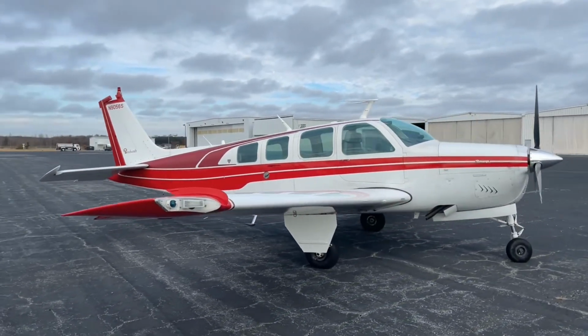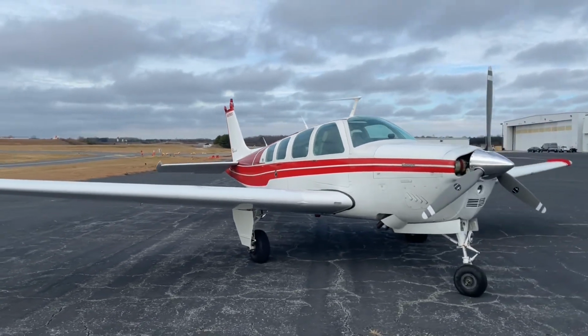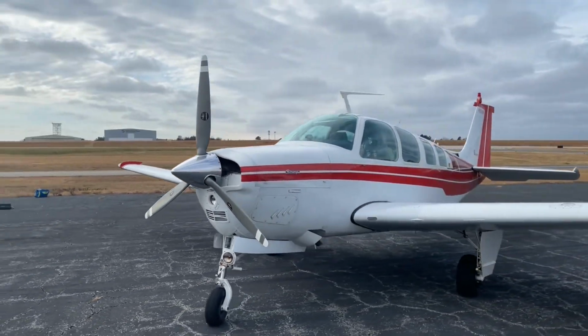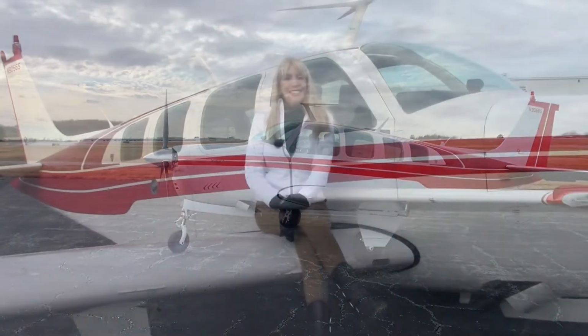Other features you will appreciate: dual glide slopes, standby generator system, dual control wheel, co-pilot altimeter, shoulder harnesses, co-pilot mic button on the panel, and so much more.